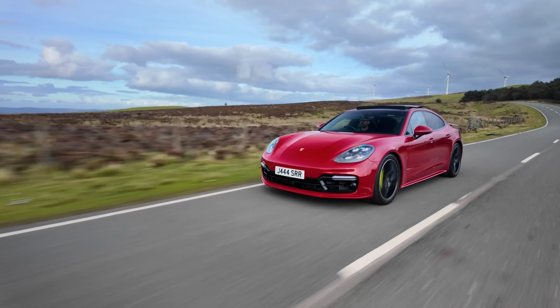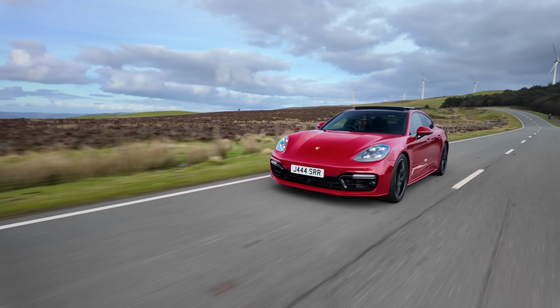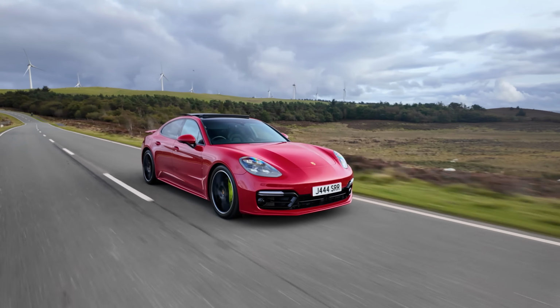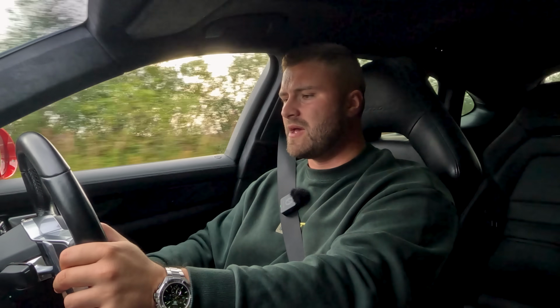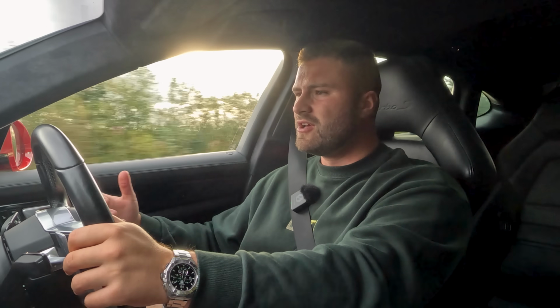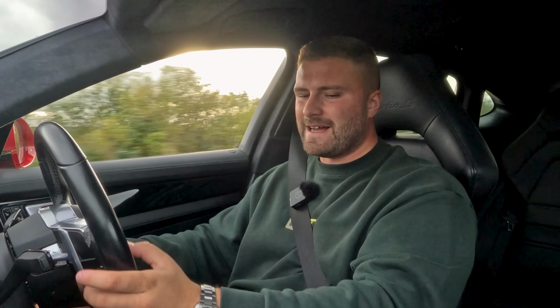It's so good. So what are my thoughts on the Panamera Turbo S? Would I buy one of these or would I buy the M5? I would actually buy one of these because at £60,000, I feel as if you're getting more bang for your buck, in my opinion. The way it's put together, the way it drives, the way it sounds, the comfort levels. I think it is a step above an M5, if I'm being honest.